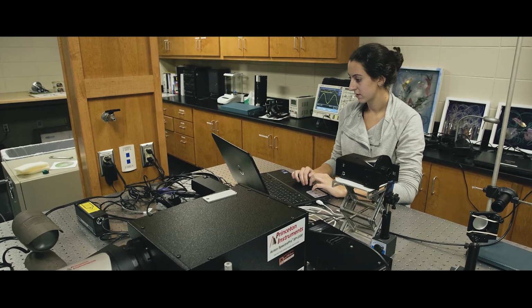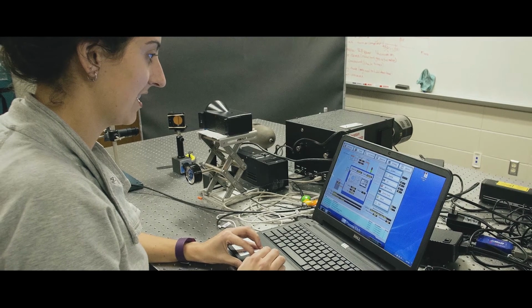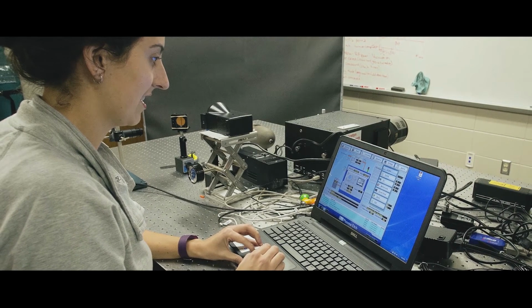Hi, I'm Christiana Epperson. I'm a senior at Valdosta State University and I'm a physics major. I love that our department is so small because it enables the faculty to get very well acquainted with the students. So opportunities like my being able to do research with Dr. Drake, I would never have had that opportunity if our department wasn't set up the way it was.